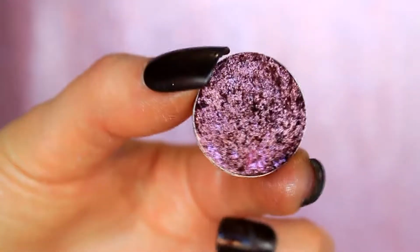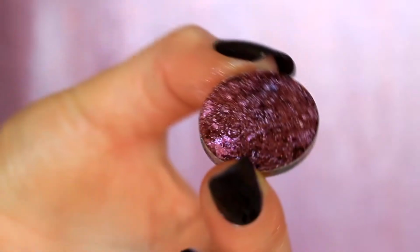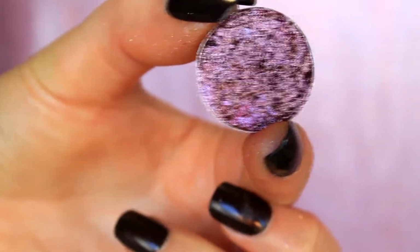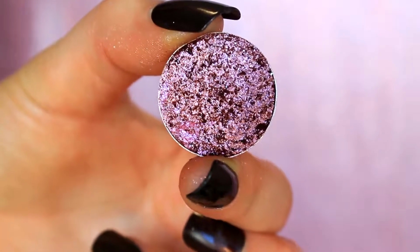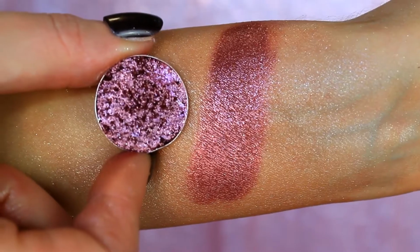I don't really see a lot of deep burgundy plummy eyeshadows that have such an intense and bright sparkle that aren't glitter multichromes. Like I said, these are not marketed that way, but they are a whole heck of a lot more intense than just your basic everyday foil.